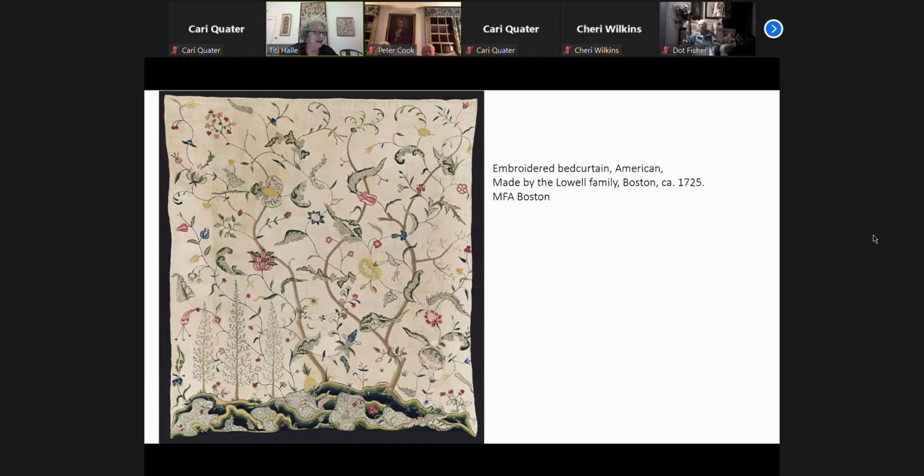On the other hand, the Lowell family curtain is very typical of American embroidery of the early to mid 18th century. With flowering trees growing from a mound, the easy availability of homespun wool and linen meant that crewelwork was by and large the preferred technique for embroidery. Imported cotton would have been much more expensive.